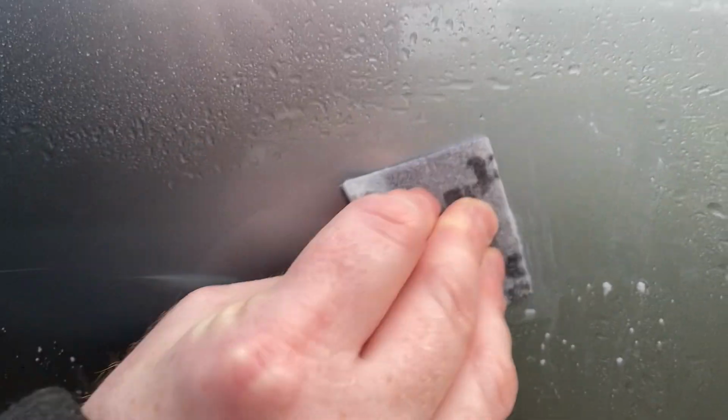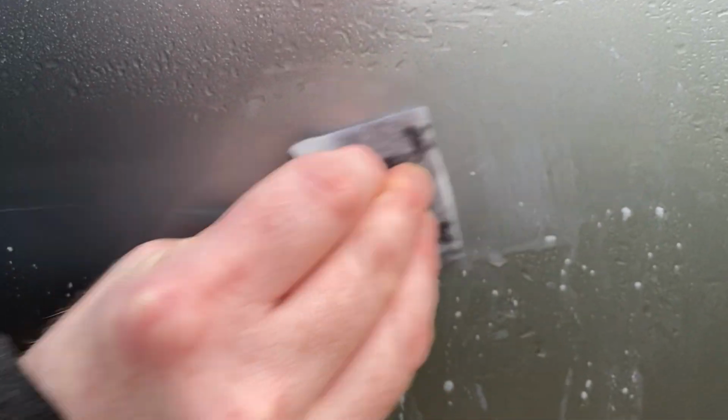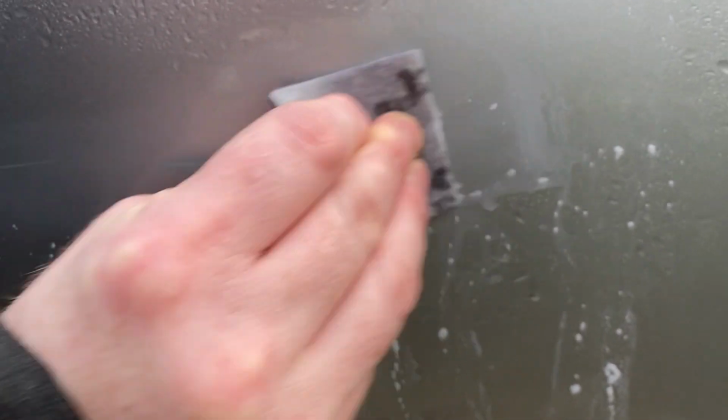Get your 2000 grit sandpaper along the line. Don't sandpaper on the same area for more than a few seconds, and make sure everything's wet. So I did that. Eventually you will see a sort of haze and the scratch should disappear.